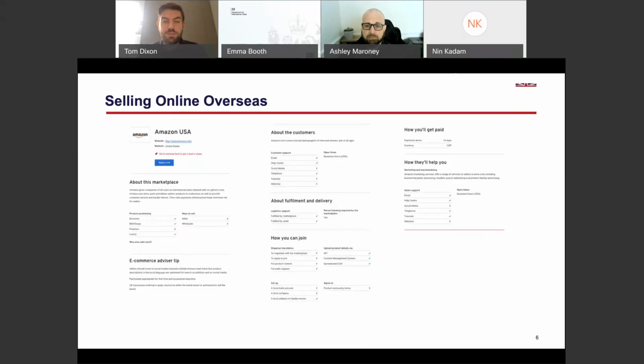Once you click into one of those marketplaces, you'll be shown a page that looks like this. This particular example is Amazon USA. The page will show you absolutely everything you need to know about the marketplace, things like seller fees, payment info, and any translation help that's needed. If you're interested in applying, hit the apply button. That will come through to us, and then we'll help you with the onboarding process of getting online with that marketplace, and we'll make some suggestions for alternative marketplaces.